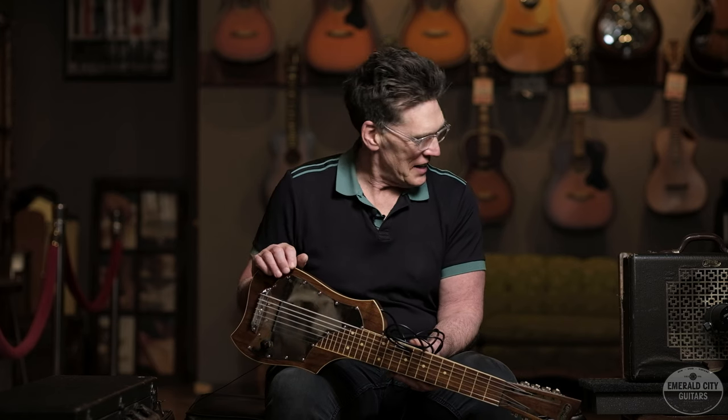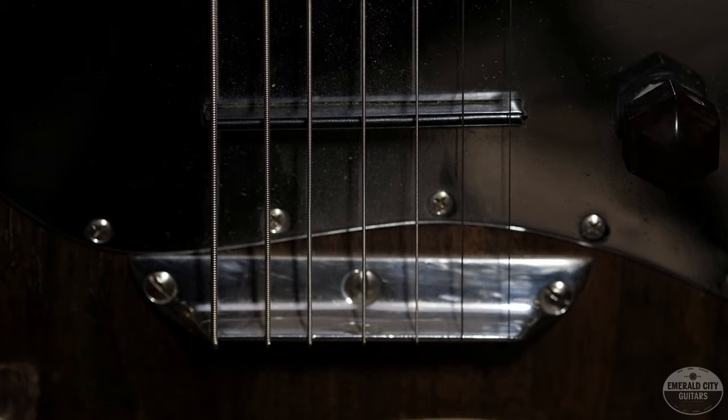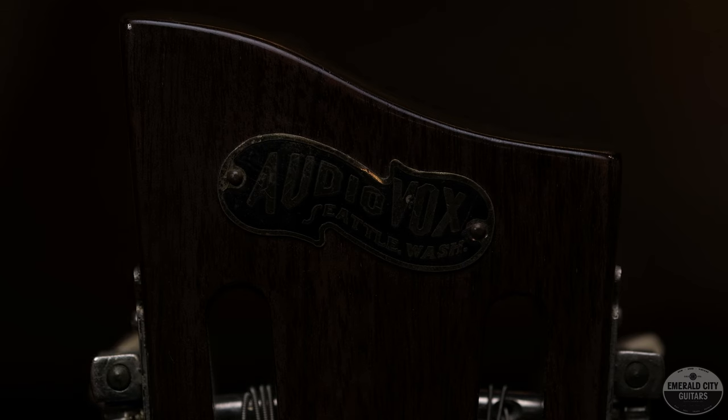As you can see, the amp matches the case. Although this took a bullet, still intact. A little tiny crack on that binding right there that's been repaired. But this thing is a rock and roll machine, man, from the mid 30s and right out of Seattle up here.